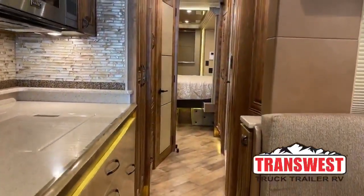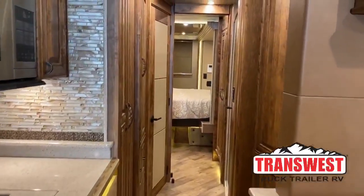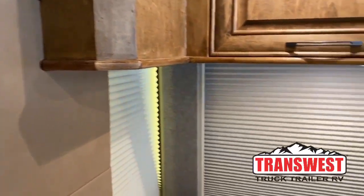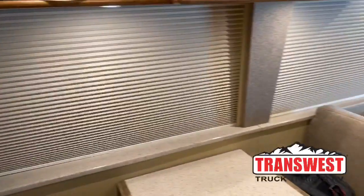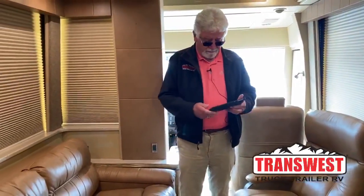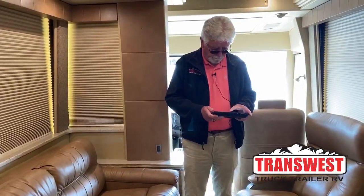A lot of the functions in here are controlled by an iPad, and we can show you that as you get back towards the front. I'll open up the blinds and we'll see about putting the slides out so you get a different feel of the whole coach. The windows are really nice in a bus.